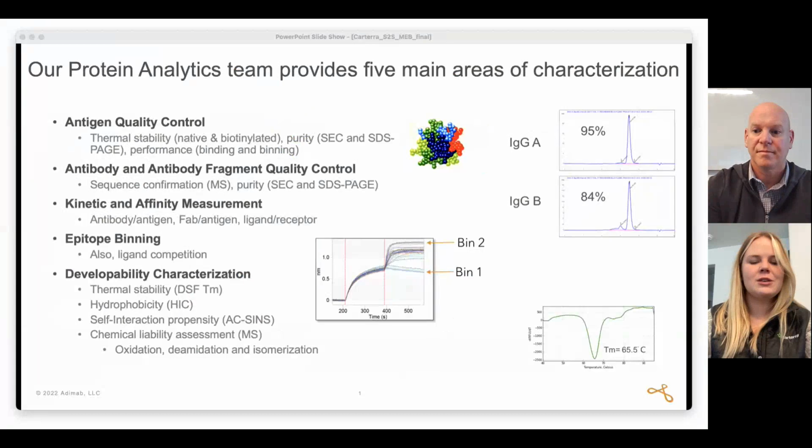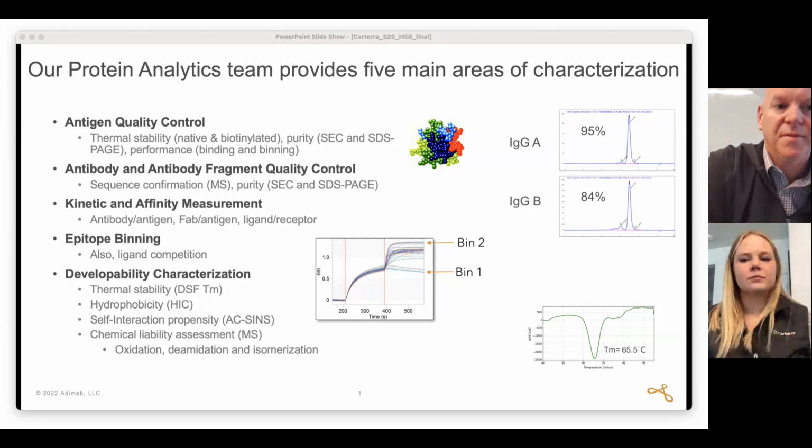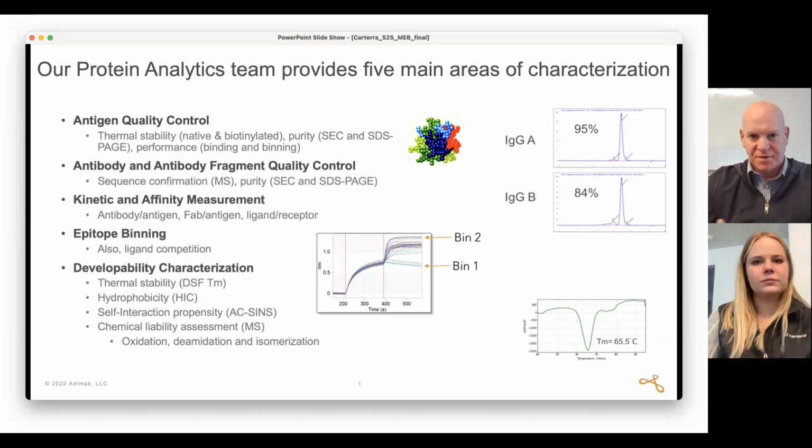Diving in, could you explain a little bit about what you guys do and the focuses that you have in the applications that you're running? Sure. Yeah. So this slide characterizes it fairly well. No pun intended.